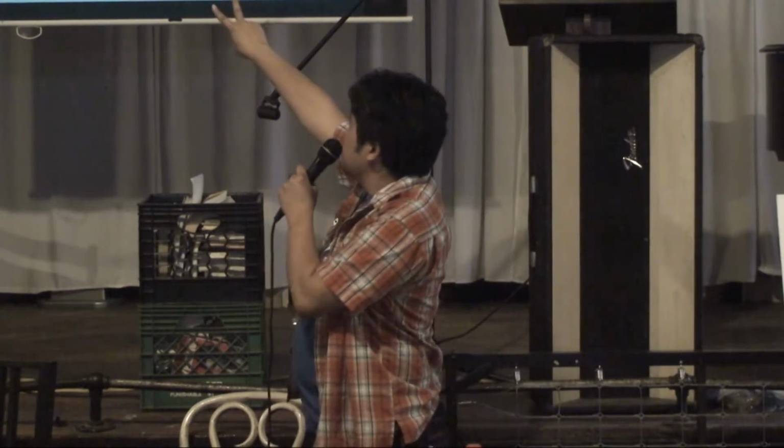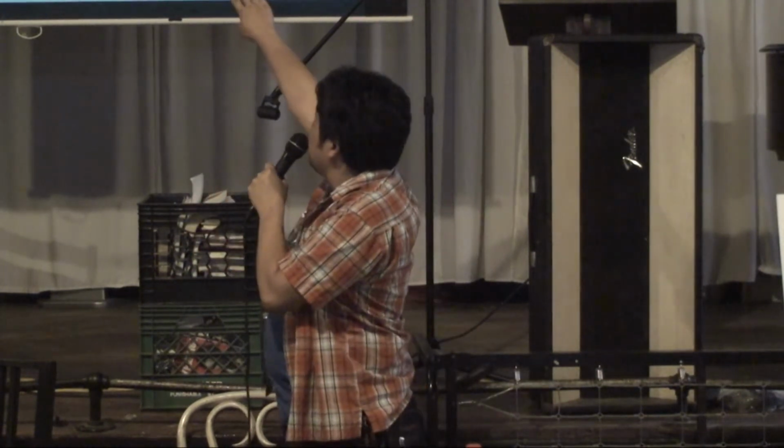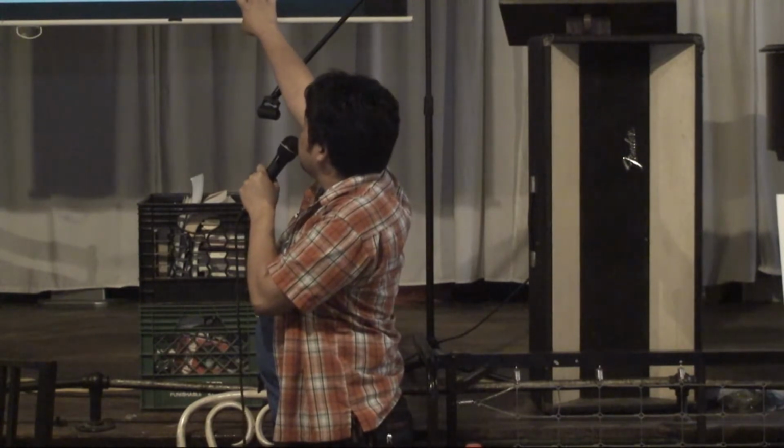So if you could go to the next slide, please. I just wanted to show you guys a visual. If you look over there, obviously those are the two testing sites. Eniwetok, which is the most western atoll in the Marshall Islands. And of course, Bikini, where you get Bikini Bottom, SpongeBob SquarePants, the bikini swimsuit, because a French designer thought it would be like the bomb to name a swimsuit after where the bomb was detonated.